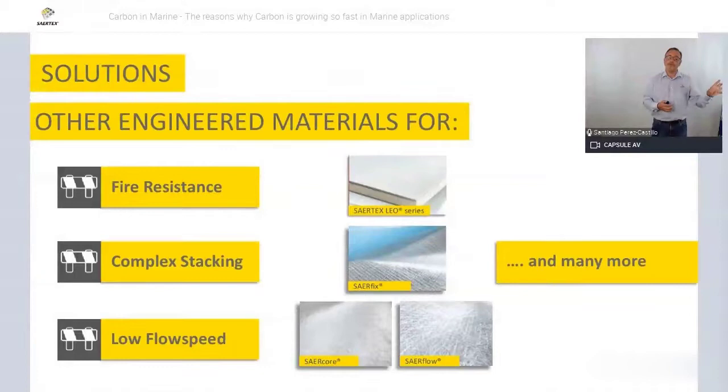On top of that, there are other issues related to this sector. Sometimes you need, as we mentioned before, a special fire resistance. And we have a series of solutions, 3 different series of solutions, to have more protection in terms of fire. In case you have a complex stacking and you would like to apply them on the surface of the hull or even in the ceilings, we have developed a special material called Silfix to be fixed and glued on the surface.